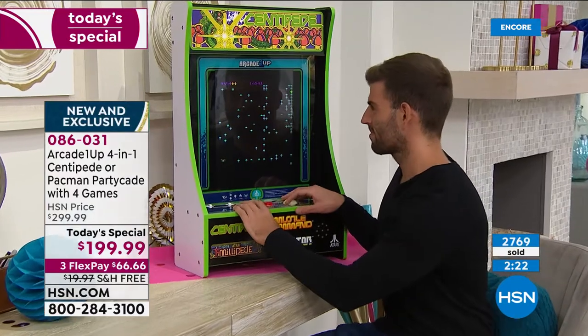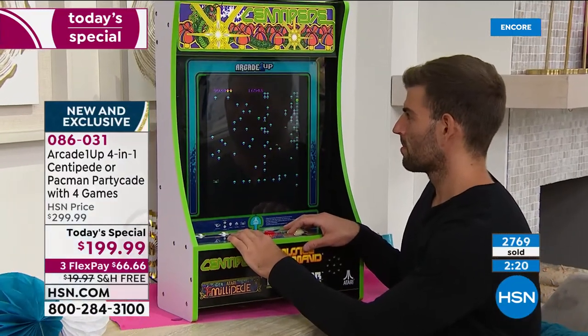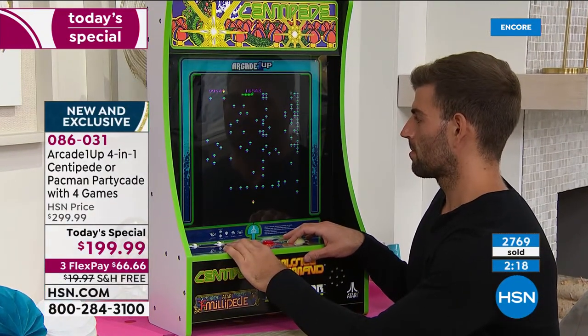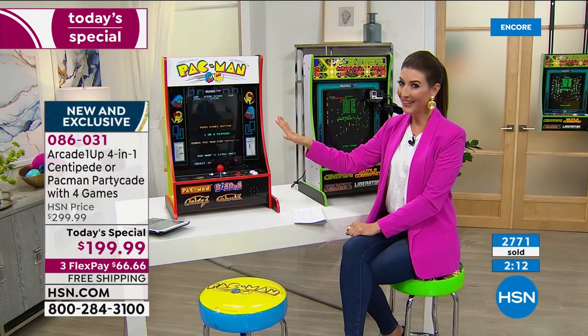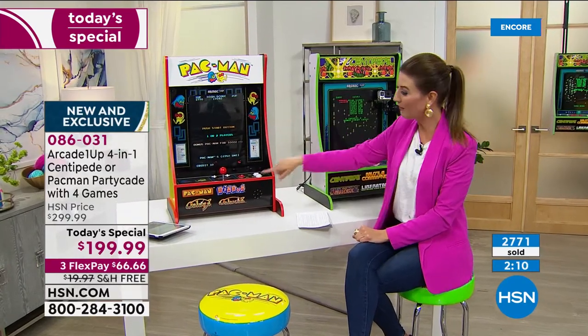No one else has this size. It was very popular last year. We had a different version. It was Pac-Man only, and it had just 3 games. This is the first time in a U.S. launch that we're giving you 4 games.